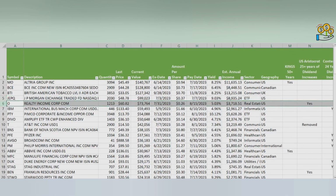Okay, my next biggest position is my favorite REIT, which is ticker symbol O, Realty Income.